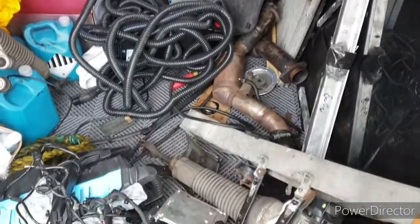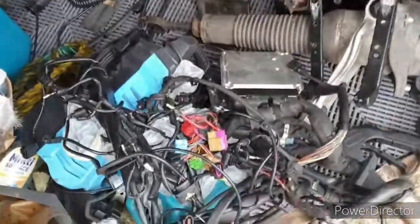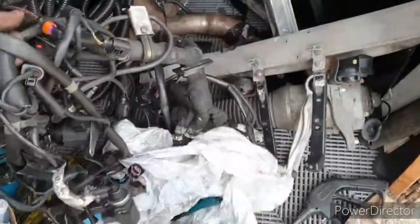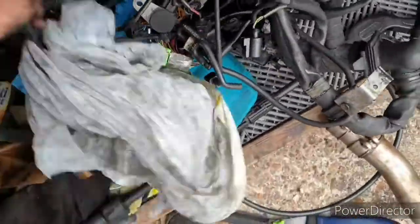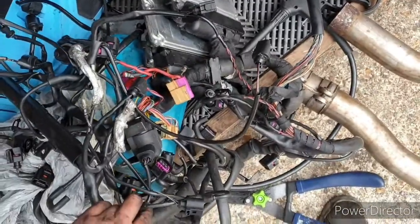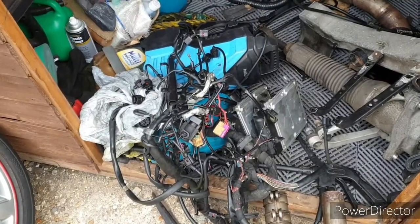So this was absolutely packed full of car parts up until today. So obviously everything's gone back onto the car now, and obviously this is gonna be a nightmare. There's not that many plugs, to be honest, but there's still enough, isn't there? So yeah, join me for that. That is gonna be a pain in the ass.